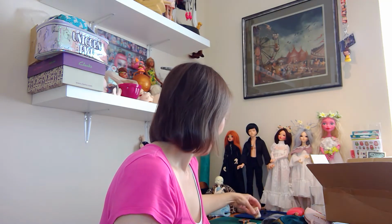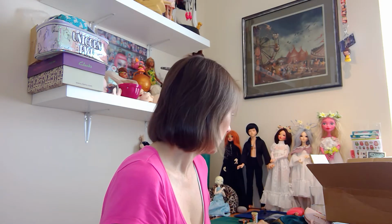I haven't seen my mum for over a week, so I'm sure she probably has a couple more for me when I go over and see her again. But there we go. So they'll be going in the Blythe dollhouse. Thanks, Mum. Okay, what else have I got?